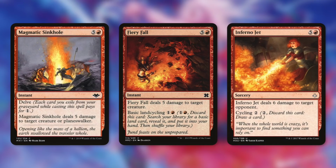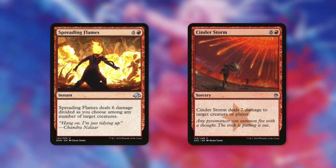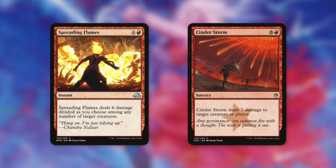And speaking of a flexible card, there's Inferno Jet, which has cycling for 2, and it's going to deal 6 damage to target opponent. And speaking of 6 damage, next up there's Spreading Flames, which can deal 6 damage divided as we choose among any number of target creatures. And then for even more damage, there's Cinderstorm, which is going to deal 7 damage to target creature or player.